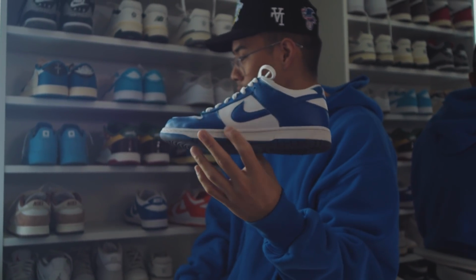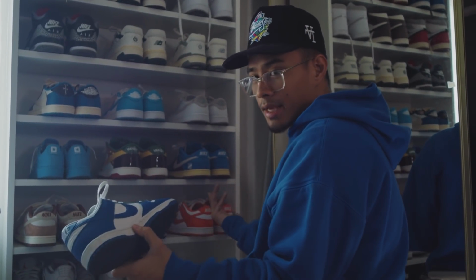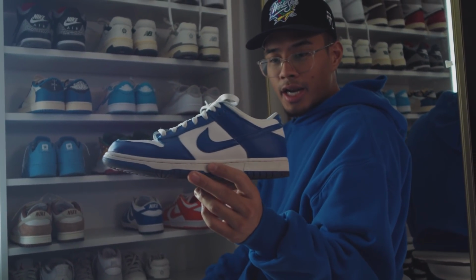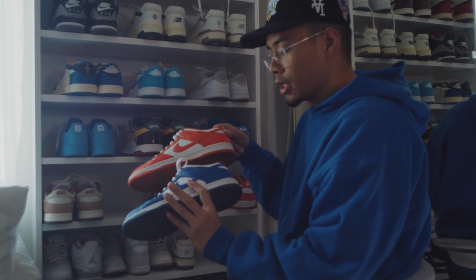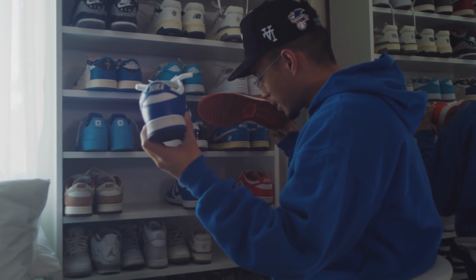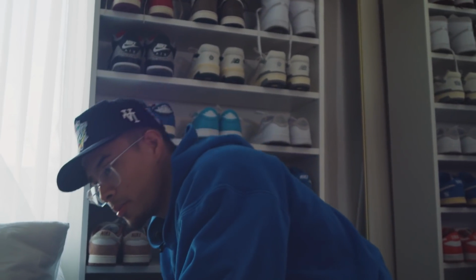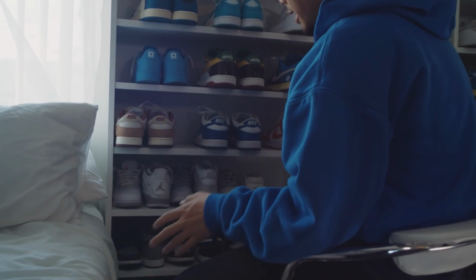I'm not over Dunks, but I personally don't feel like I need to add any more into my collection, because I feel like the ones I do have are very nice. So yeah, Kentucky Dunks, you can't go wrong with these because, you know, the hype is crazy. But all right, since we're on the shelf, I'll show you guys whatever I have under the bed after this, but we're going to go ahead and show my girlfriend's pairs now.